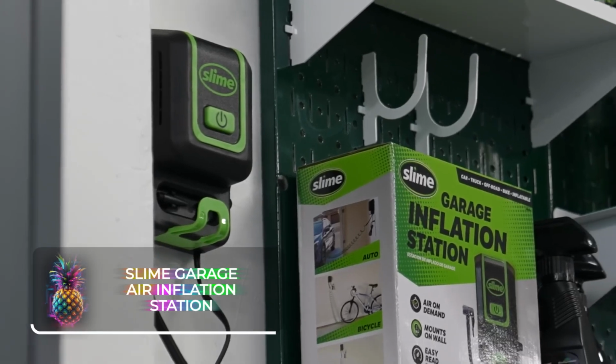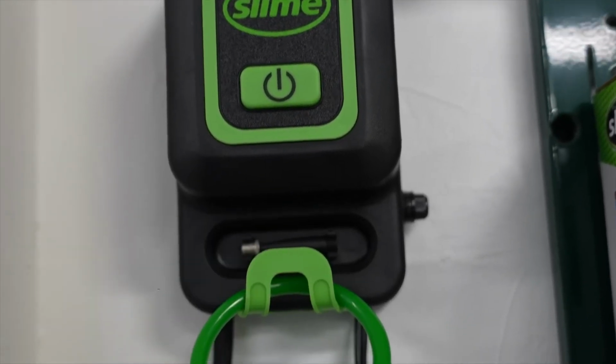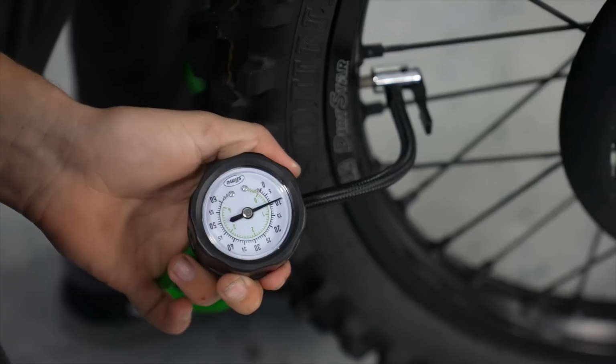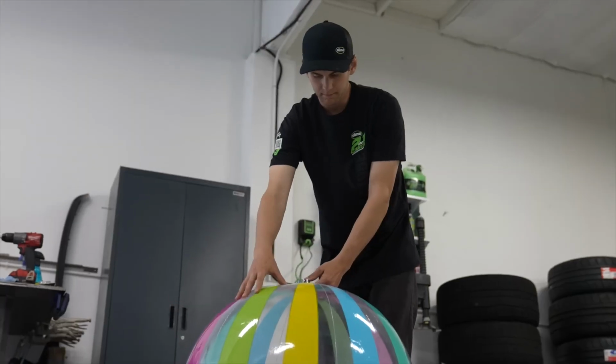Slime Garage Air Inflation Station. Inflation has just become a whole lot easier, and whether you need to inflate motorcycle tires, pool floaties, balls, or anything in between, the Slime Garage Air Inflation Station is the only sidekick you'll ever need on your side.